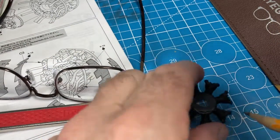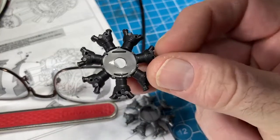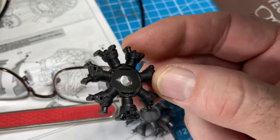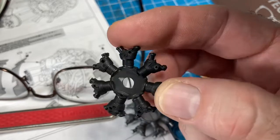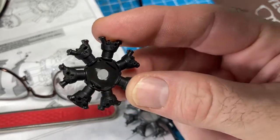I showed you on the last video how we had already done this cylinder bank here, and hopefully you can see it. Black's tough to really get good reflection off. Unless it's a gloss black on a slick surface, it's hard to get a good reflection. But you can see where the fins on the cylinders really pop out nicely if I'm tilting this right and it's staying in focus.